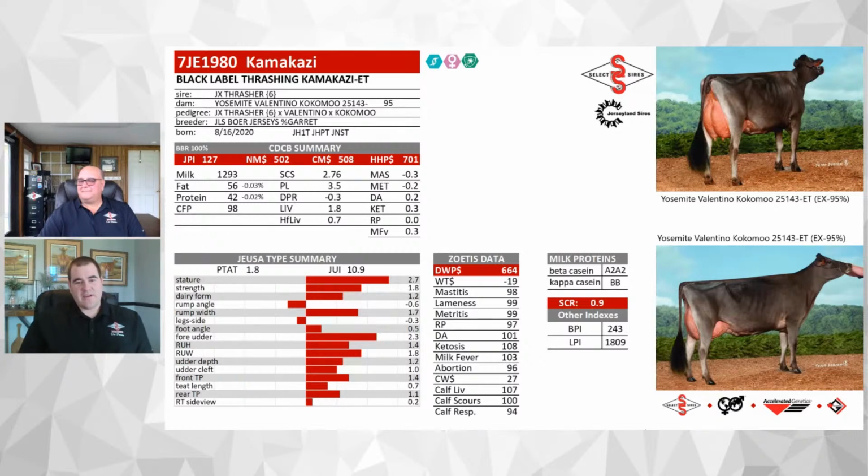He's fertile at 0.9 SCR, 700 HHP, low somatic cell at 276. Just a bull that I think they have sold quite a bit. I think they're continuing to sell, and I think we're starting to get calves on the ground from what I've heard across a couple herds across the country.